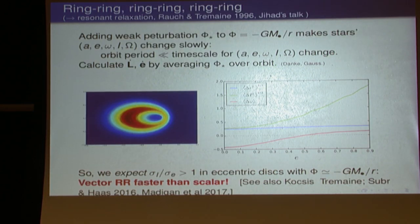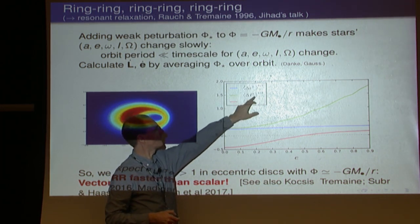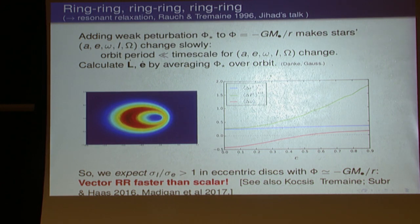Right. So I'm sure most of you immediately thought, yes, we can immediately explain that using resonant relaxation. So here's an example: if you take a ring like this with various eccentricities and you use Gauss's method to calculate the dispersion rate of inclination and eccentricity, you find that if your disk is eccentric enough, then you do expect the dispersion in inclination to be bigger than that in eccentricity. So it's just an example of vector resonant relaxation being faster than the scalar.